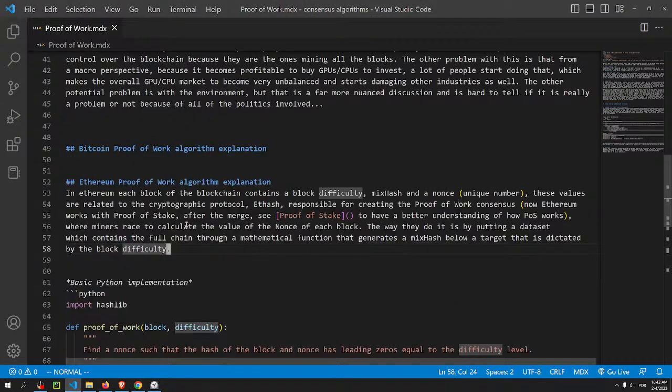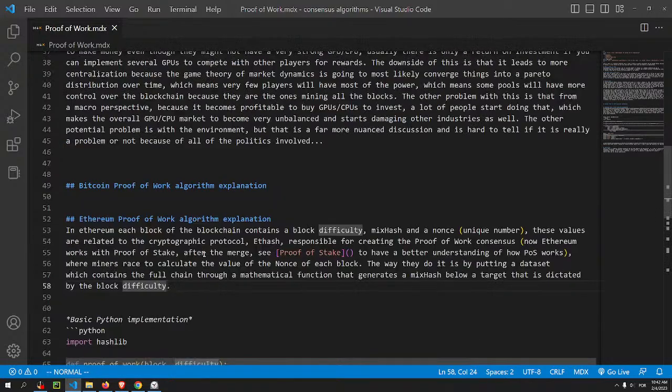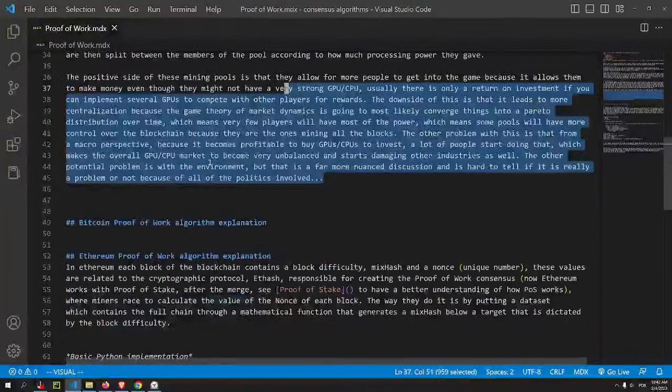I may read this stuff here because I don't remember where I stopped. I think I stopped on explaining. Oh no, the mining pool was here.